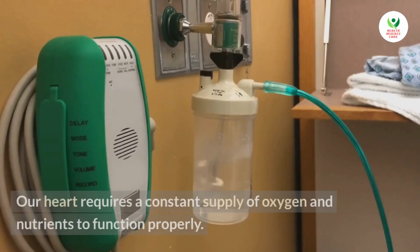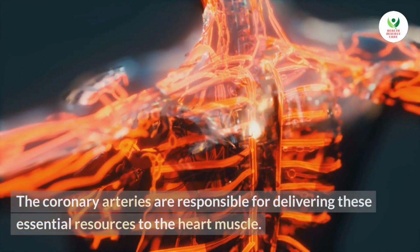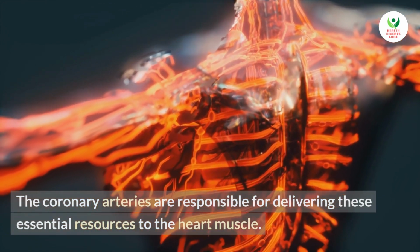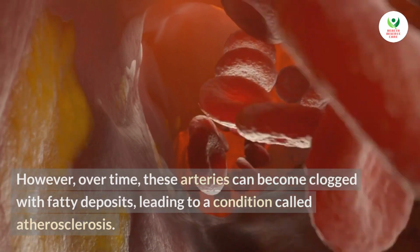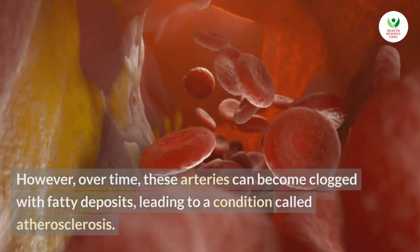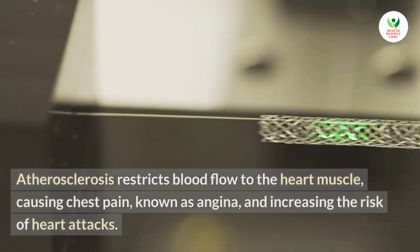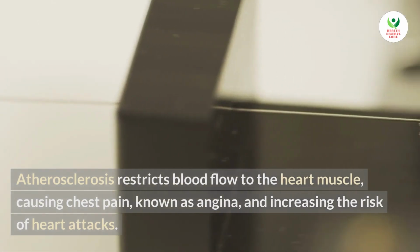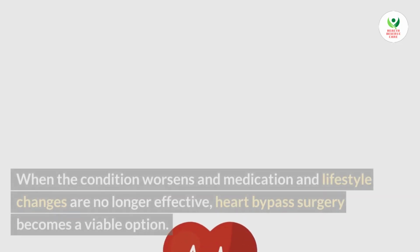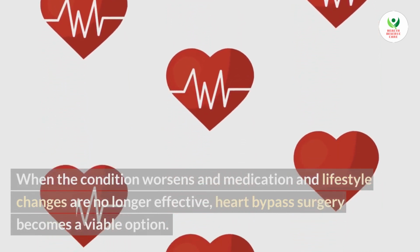Our heart requires a constant supply of oxygen and nutrients to function properly. The coronary arteries are responsible for delivering these essential resources to the heart muscle. However, over time, these arteries can become clogged with fatty deposits, leading to a condition called atherosclerosis. Atherosclerosis restricts blood flow to the heart muscle, causing chest pain, known as angina, and increasing the risk of heart attacks. When the condition worsens and medication and lifestyle changes are no longer effective, heart bypass surgery becomes a viable option.